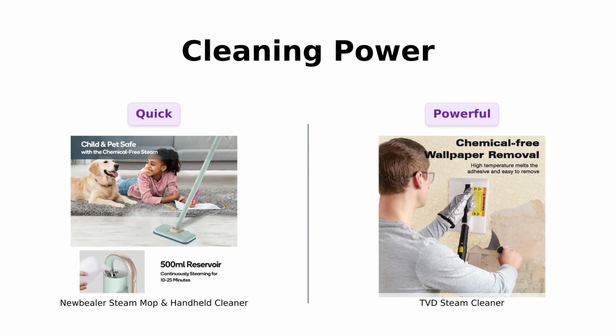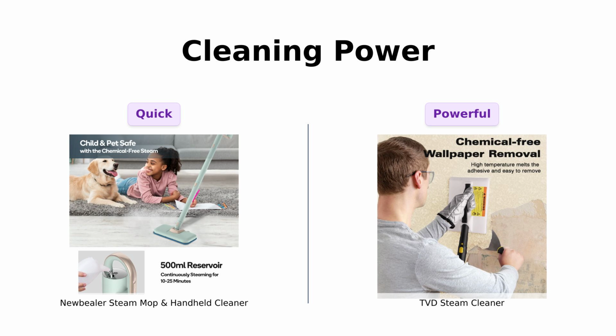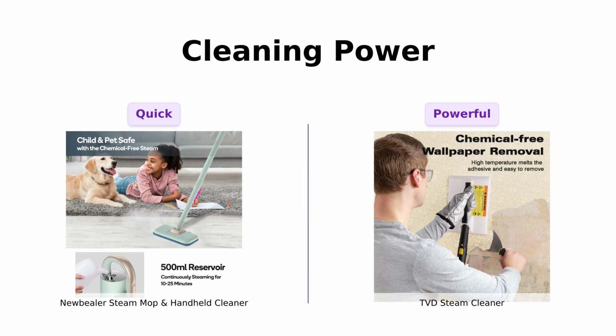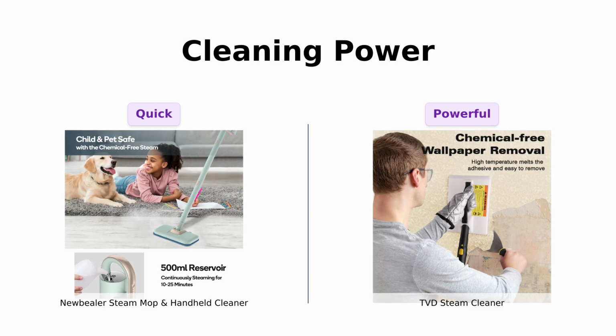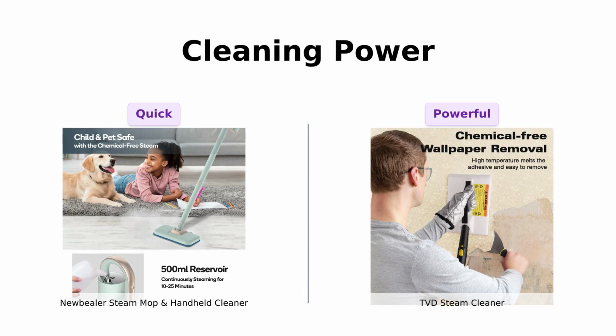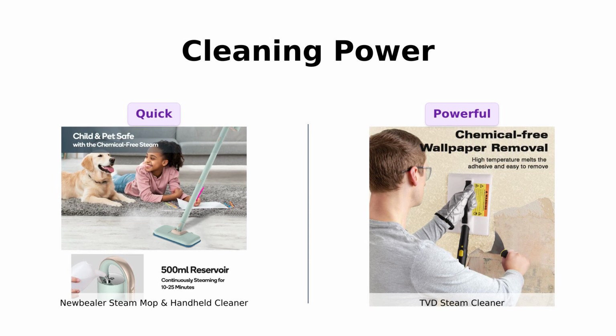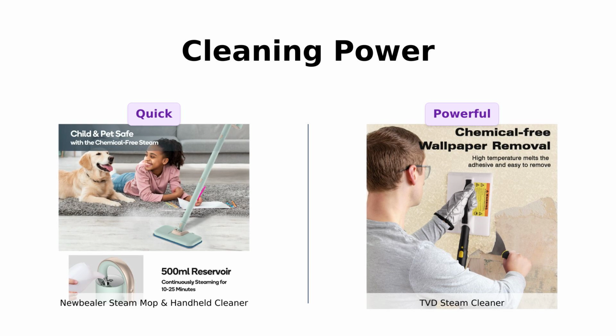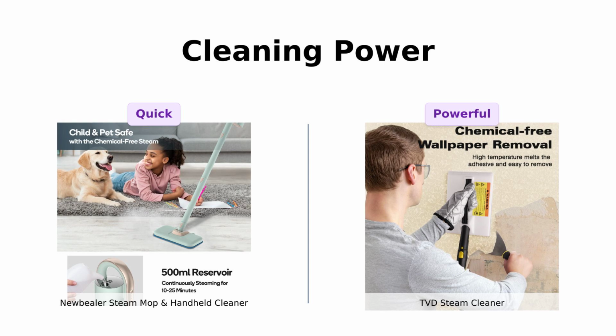Now onto cleaning power. The Newbealer boasts a powerful 1200W steamer that heats up in just 20 seconds, perfect for blasting away grime. Reviewers mention that it works quickly and effectively. Meanwhile, the TVD has a heat-up time of 8 minutes and provides high-pressure steam that lasts for a staggering 50 minutes. Users have praised its effectiveness in removing tough stains and even wallpaper, making it ideal for larger cleaning tasks.